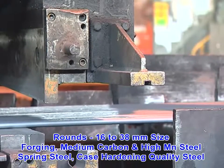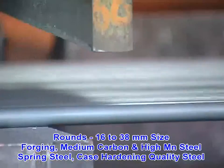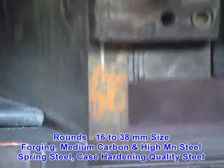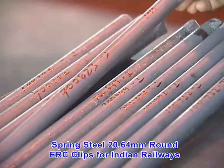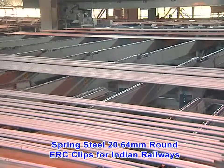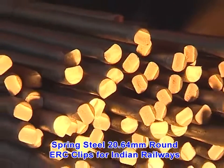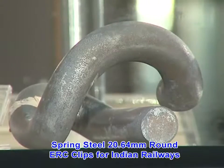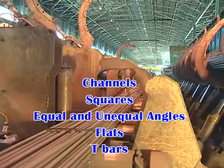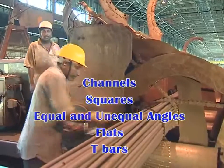Rounds of 16 to 38 mm sizes of forging quality steel, medium carbon and high manganese steel, spring steel and case hardening quality steel are also produced in the mill. Spring steel rounds of 20.64 mm size are a unique product of this mill, and they cater to the needs of the Indian Railways for the manufacture of ERC clips. Channels, squares, equal and unequal angles, flats and T-bars are also products of this mill.